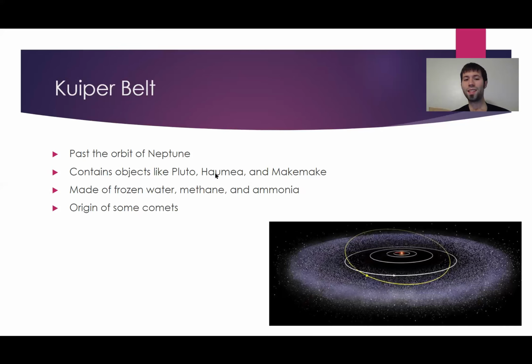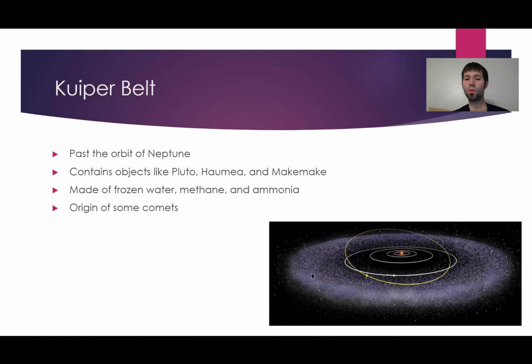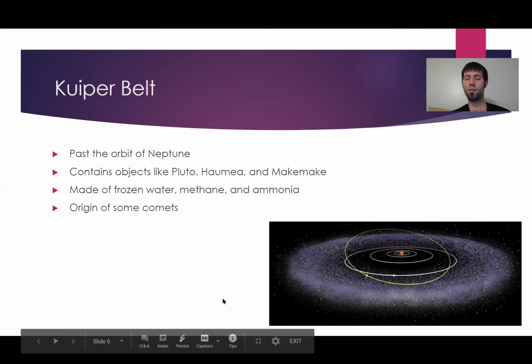Methane, that's a gas on Earth. We use methane to heat our houses. If you have gas lines running to your house for your dryer, water heater, or heater, methane is the gas that is used to heat your home. And the Kuiper Belt is so cold that methane is not only a liquid, but a solid ice. So these are very cold bodies. They're so far away from the sun, they don't get much heat. Some comets are also born in the Kuiper Belt, just like the asteroid belt.